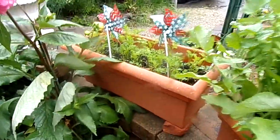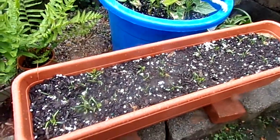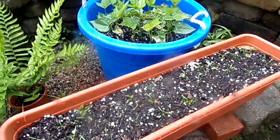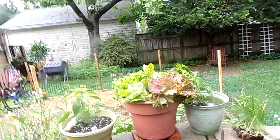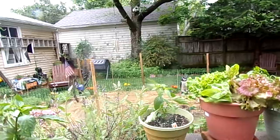Carrots are doing well in that one. These carrots over here are a fingerling type, so they only grow about as big as your finger. I've got to thin these out a bit. And lettuces are ready for some salads. But I've got some predator problems, so I'm going to have to deal with that today.